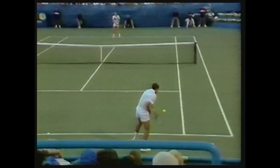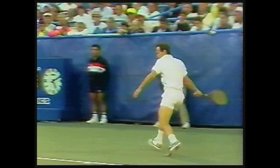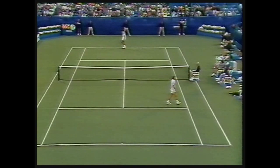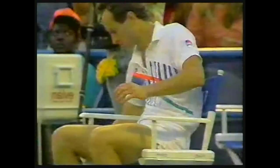This is how he broke the serve. Sampras chose to let that one go. I think he thought it was going to be out. He must have. It was well inside. McEnroe wins the third set, 6-3. Sampras leads in sets 2-1.